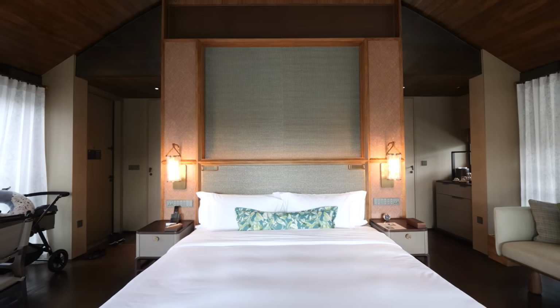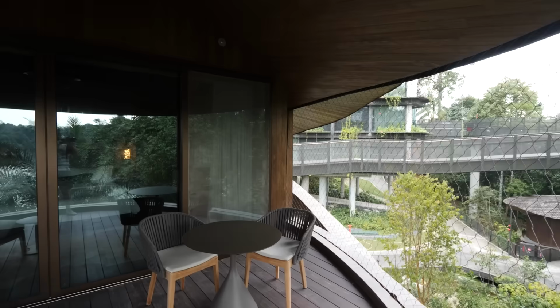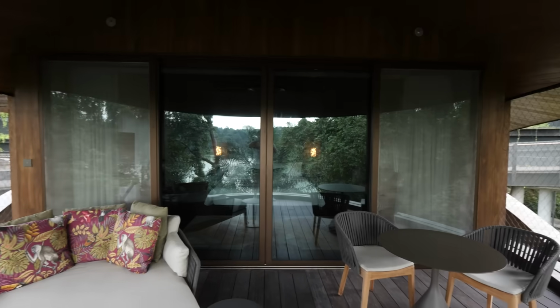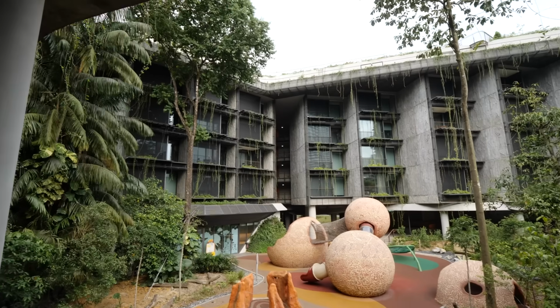And although the treehouse may be a bit expensive, the cheapest rooms start from around $500, and that price is not too bad compared to other 5-star hotels in Singapore. And with that, you can still enjoy the infinity pool and the playground and all that.